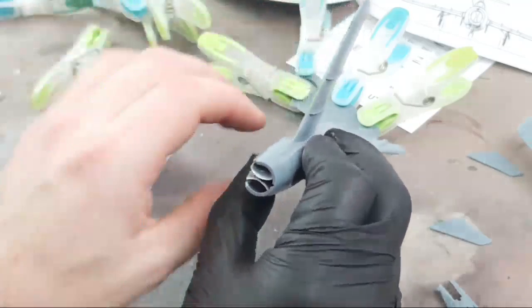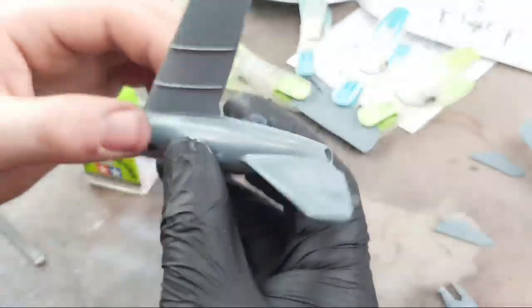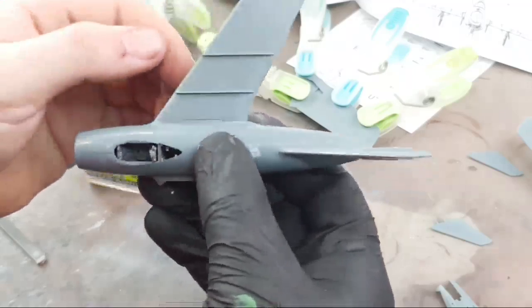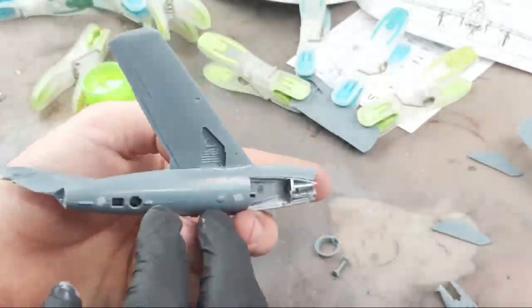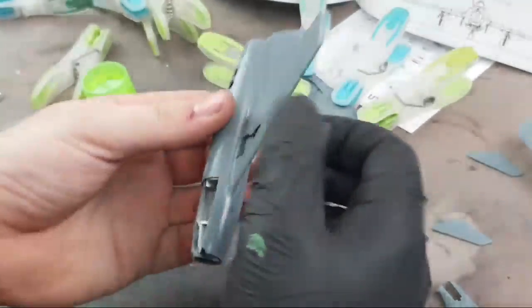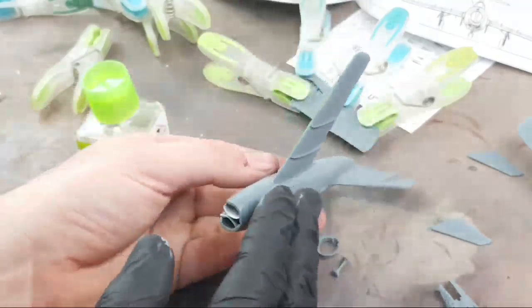Nice 90-degree. And then what I'd probably do, that's not quite in place there. Let's move that a little bit. Don't really want to be messing around that much. Once you've glued something in position, if you mess about too much, you can have glue oozing out and stuff. But if you have to, you have to. But yeah, okay, that's nicely in position.